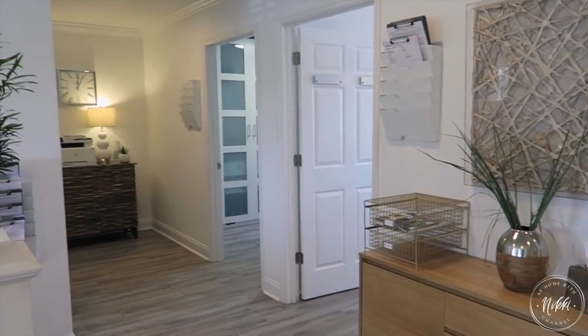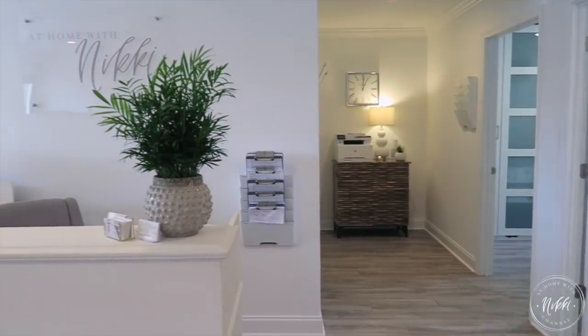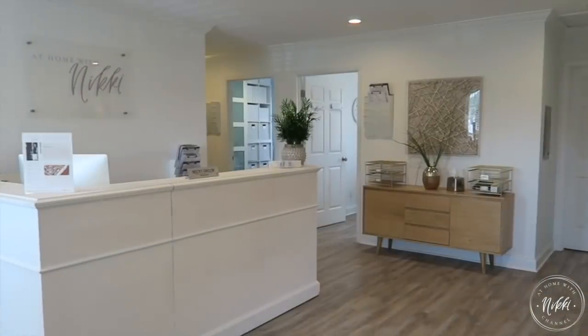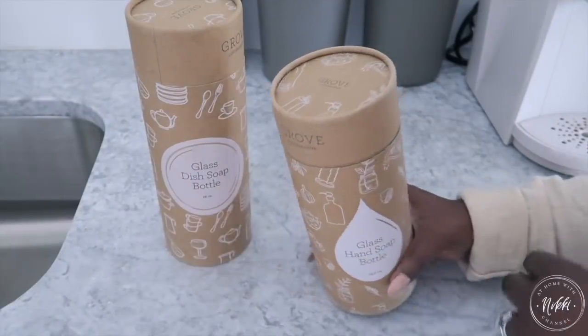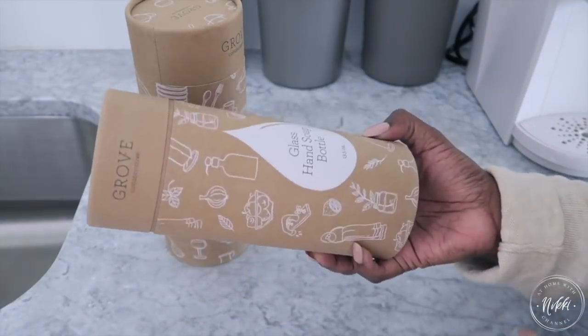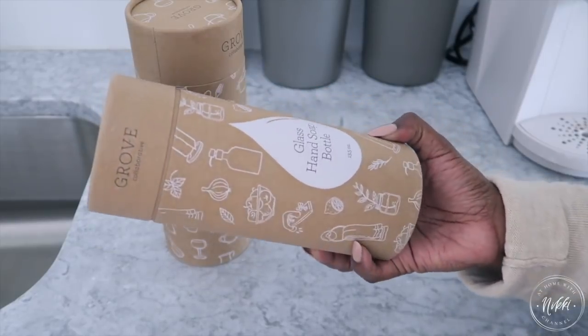Okay friends, it's been a minute since I had you over in the office, so I figured I'd bring you along to clean with me. But this is not about deep cleaning or cleaning the office really well. This is on those days where it's been crazy and we're all just trying to get out of the office and get home at the end of the day. So we're hitting those hot spots. So that's what I'm sharing with you today.